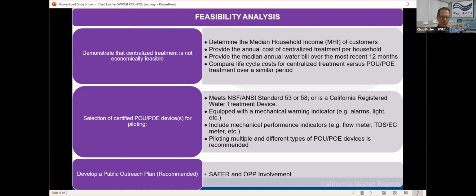We talked about point of use, point of entry devices, that we need to choose certified devices, need to have alarms and performance indicators, right? And then they need to be piloted. And then a public outreach plan, right? I think we talked about this quite a bit, that engaging all stakeholders early is the best practice. And then thinking about how that dialogue, how that conversation continues after devices are installed.